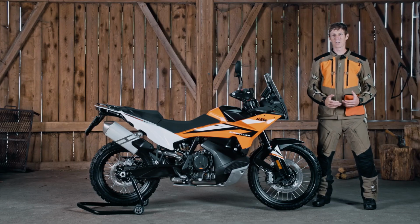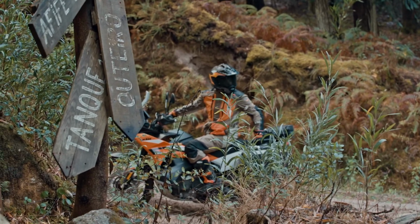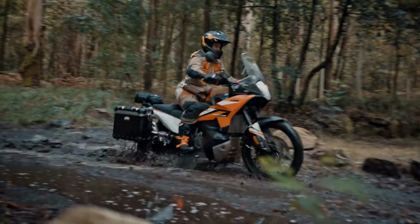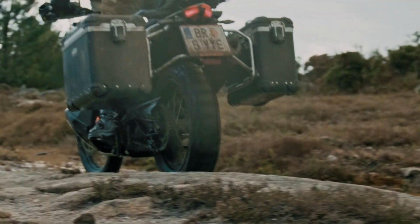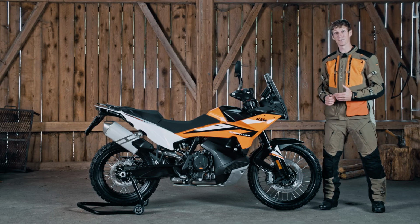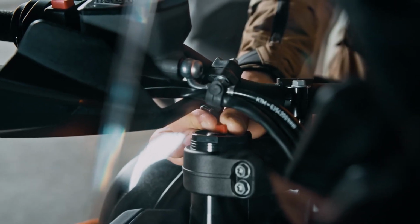Adventure riding, it's all about going wherever the road leads. So as you go into these new places, new destinations, new journeys, the terrain underneath your tires is going to change. And KTM's put a lot of features in to make the bike adapt to these changing situations that adventure riding brings. The new 890 Adventure's got fully adjustable front suspension. So on the top caps, you've got compression and rebound dampening adjustment.